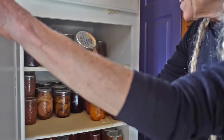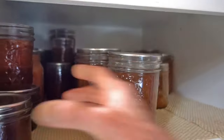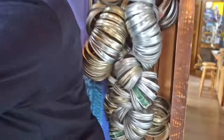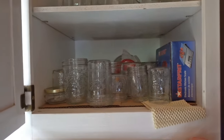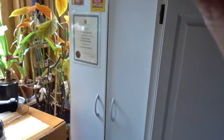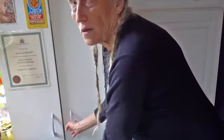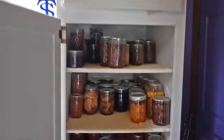This was hard to get. This is grape, nutmeg, and lemon jelly. Lots of different jams. Grape jelly, apple ginger. Look at the canning rings. This is my empty jar stash. So, the canning cupboard. What's this? Is that full? This is full of my sheets and bedding and stuff. The canning cupboard is normally just chock full of stuff, right? Yeah, this is it at its emptiest.